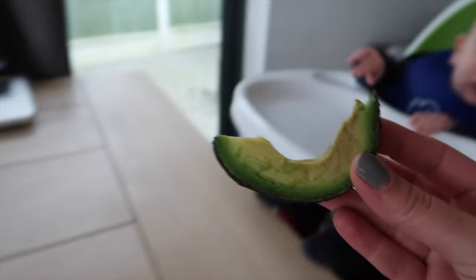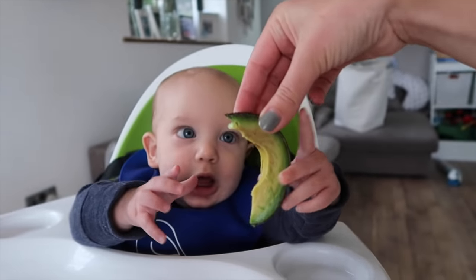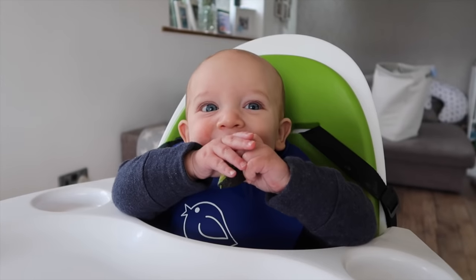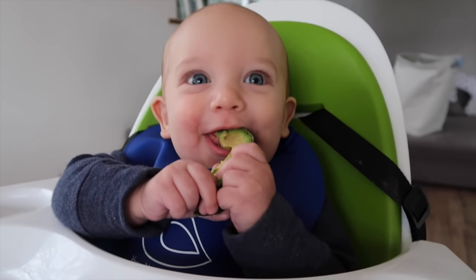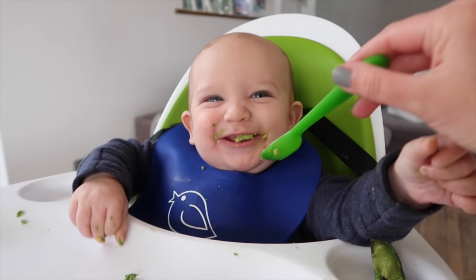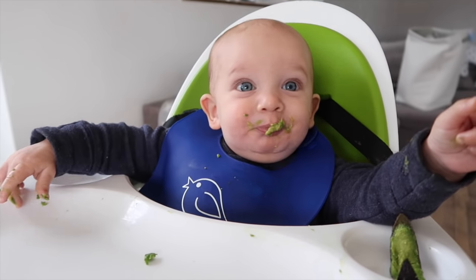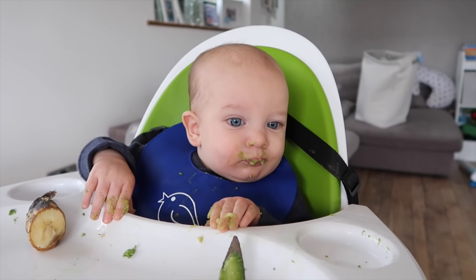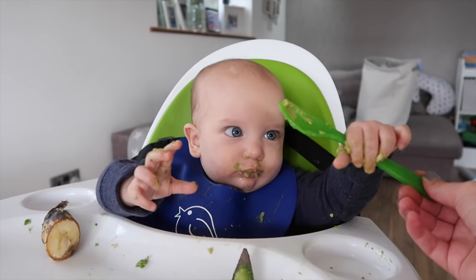And I have banana at the ready. If he doesn't like it, then we can mash some up into it. Right. Okay, here you go. See if he can get it out of the skin. Are you getting it? So he's got his finger food, but then I'm also gonna give him this mashed up avocado on a spoon. I might need to add some milk because it is a little bit thick. Do you like it? Check it out. So stylish. Oh, not sure if you like it. He just wants to always have it on a spoon.